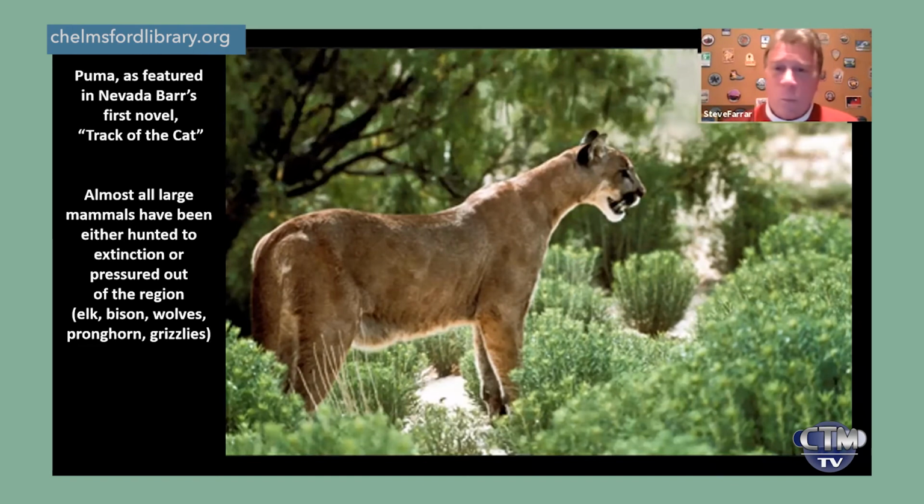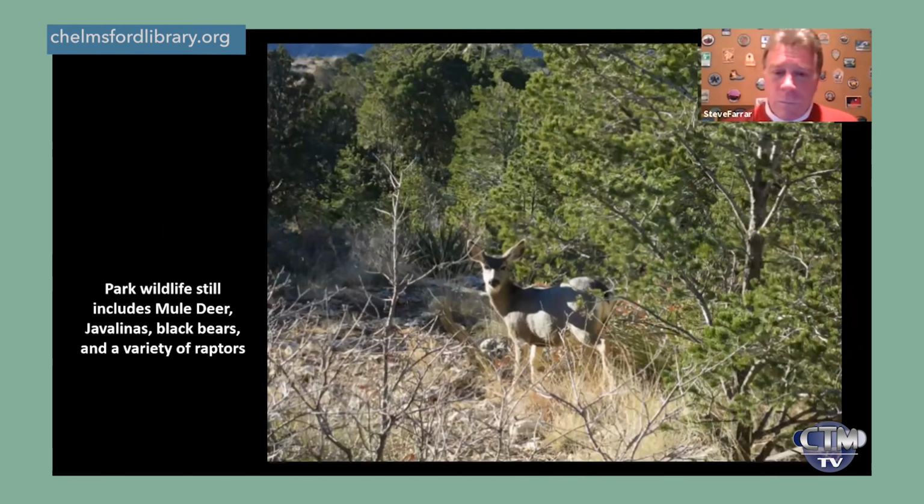Most of the large mammals have been hunted to extinction. The bison are gone, the wolves, the grizzlies, they're not around, but there are still mammals in the area: deer, javelinas or wild pigs, peccaries. There are some black bears.